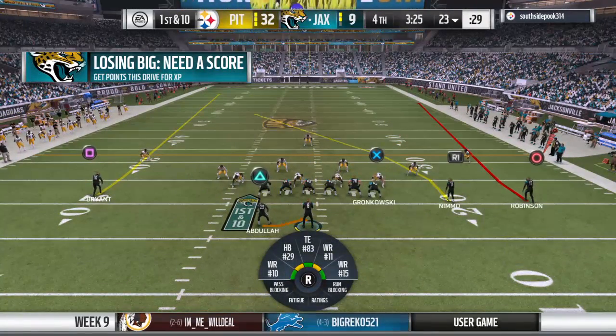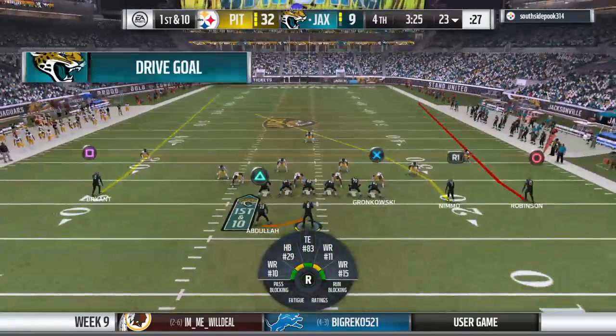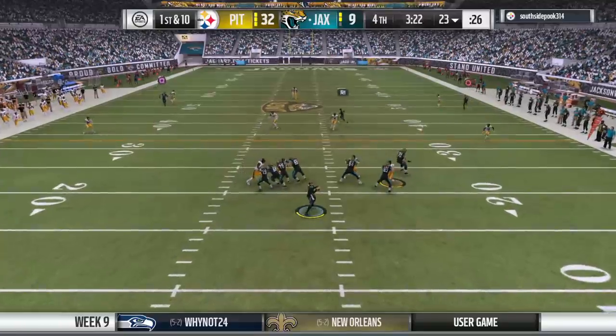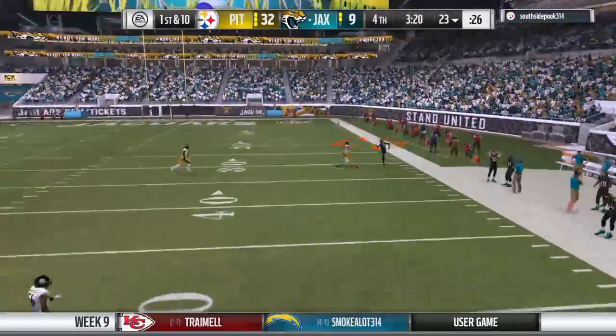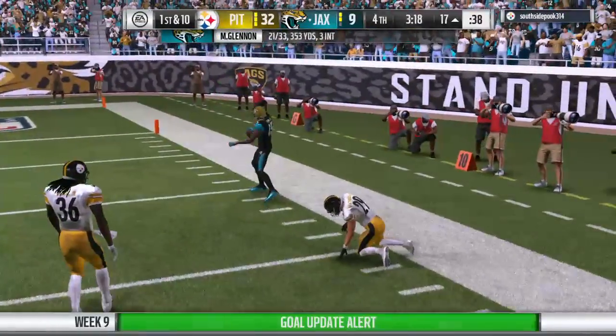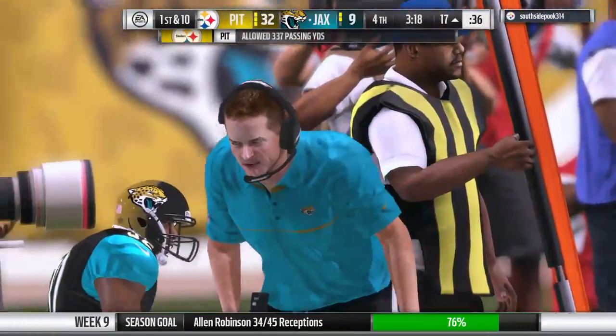Bryant, the lone receiver, left. Here we go. 3-19. They go play action here on 1st down. Surveying the field. He's going to air one out. That's caught inside the 20. A big 3rd down play there for the Jags.